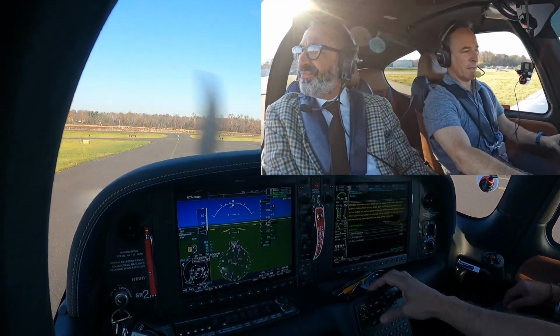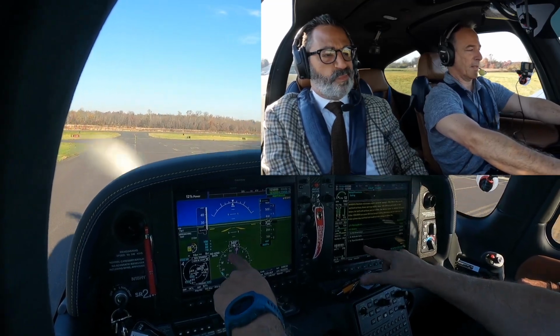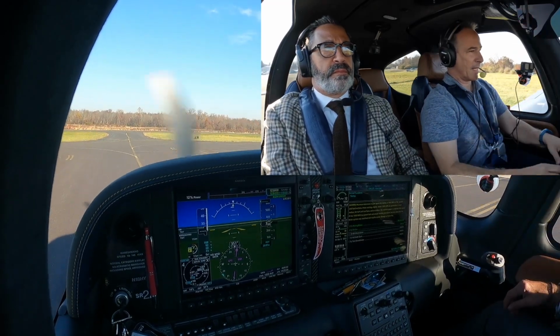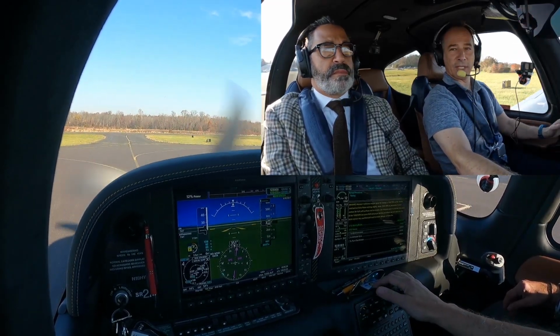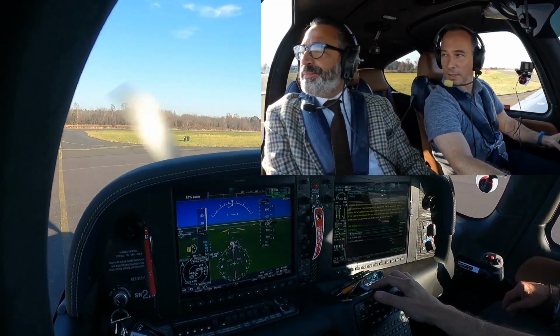Parking brakes off. HSI looks good. Turn coordinator. Now what I'm doing is going through checklists. I'm checking the slip skid indicator. I'm checking my artificial horizon. I'm checking my compass. So we're doing a bunch of checks and making sure everything looks good, which so far it does. I know you're interested, Lenny.